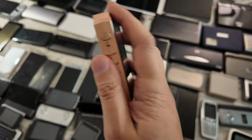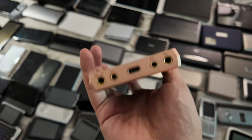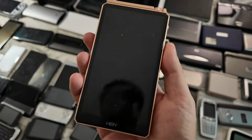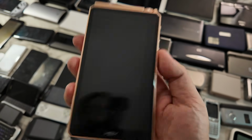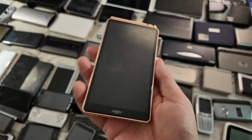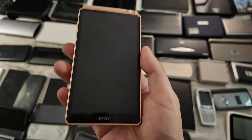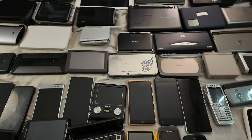And yeah, you got this dedicated volume adjustment wheel, dedicated buttons for play, pause, previous, and next. You got a whole bunch of output jacks here for balanced output, unbalanced. It has an SD card slot, of course. So yeah, it runs Android 9 actually, but it's really just meant for listening to music. And there's a lot of digital audio players out there that are pretty expensive. Yeah, this one actually costs over $1,000, believe it or not. But it has a really good DAC inside of it and a really good amp. So, yep. Anyways, I'm an audiophile. That's why I do that.